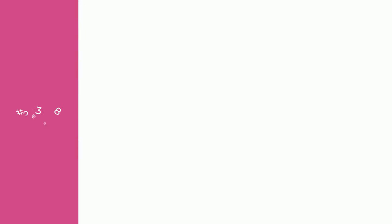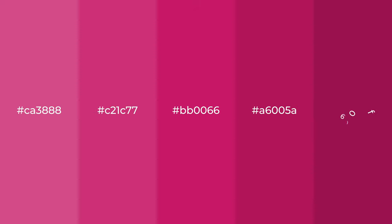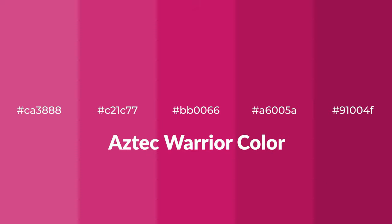Warm shades of Aztec Warrior. Color with violet hue for your next project. To generate tints of a color, we add white to the color.